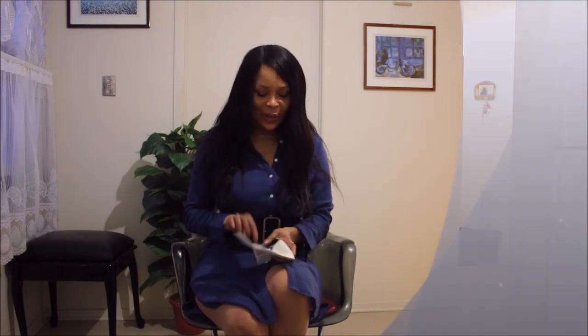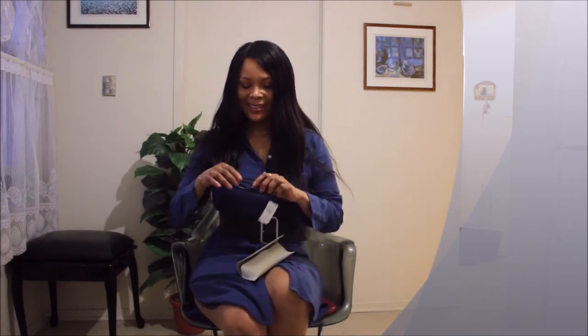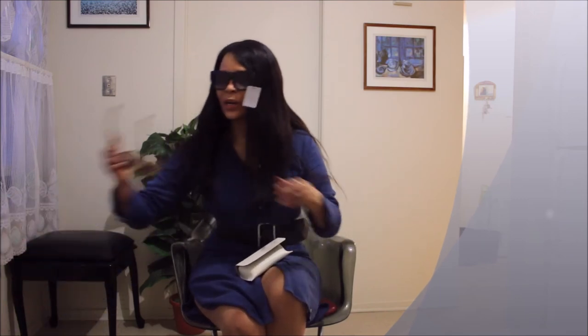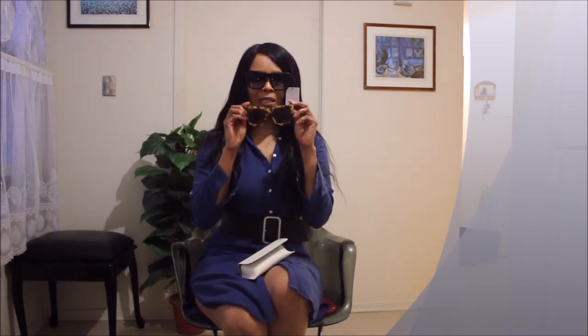I've got another replacement from Zara. This is a Zara piece and this is what it looks like. I love it as well. It's also big. It has a similar shape to the Topshop one. So I think this is a shape that really suits me well.